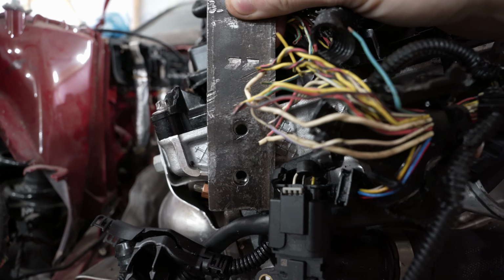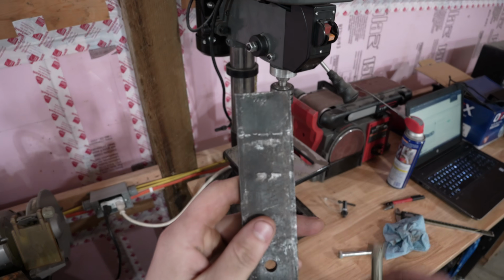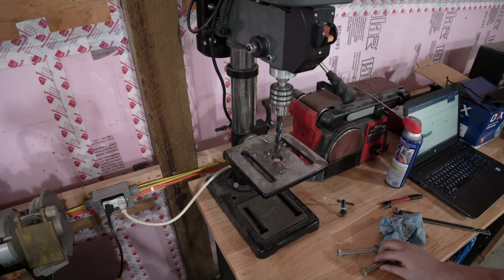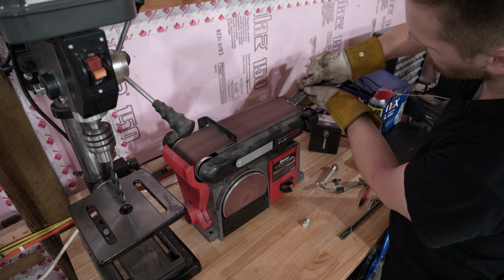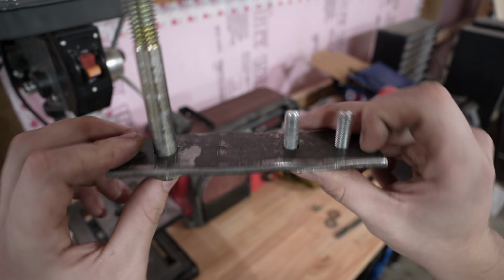All right, bracket to lift the engine's coming along. Our 2 holes we drilled line up fantastically. For this last hole, we got a 0.49 inch bolt, so we have a 0.5 inch drill bit. Let's drill this last hole. Clean up the edges a little bit so I don't cut myself. And you can see we got our 3 bolts that we're gonna be using.